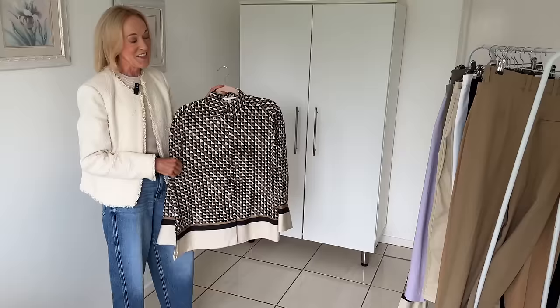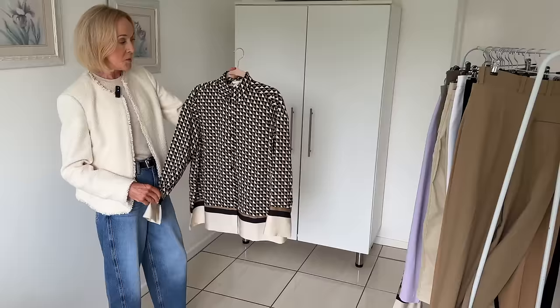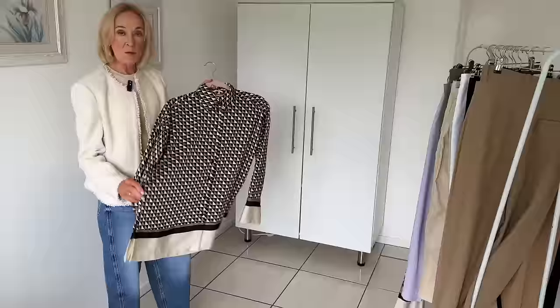Okay, this is not trousers, but I could not show you the matching top that I bought to go with those trousers. This for me is absolutely adorable. Now, I bought this at the same time as the trousers at the beginning of December, and this top sold out immediately. It is still on the site, so I will link it below.